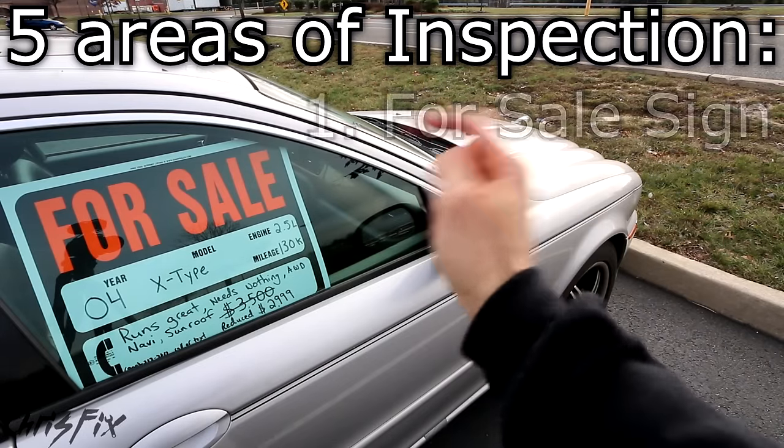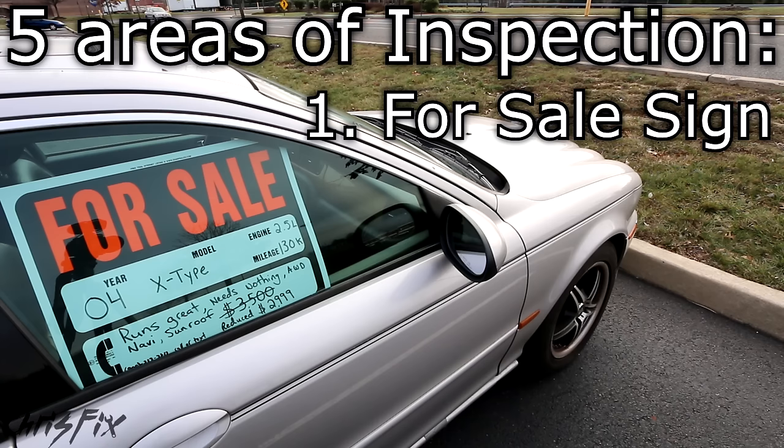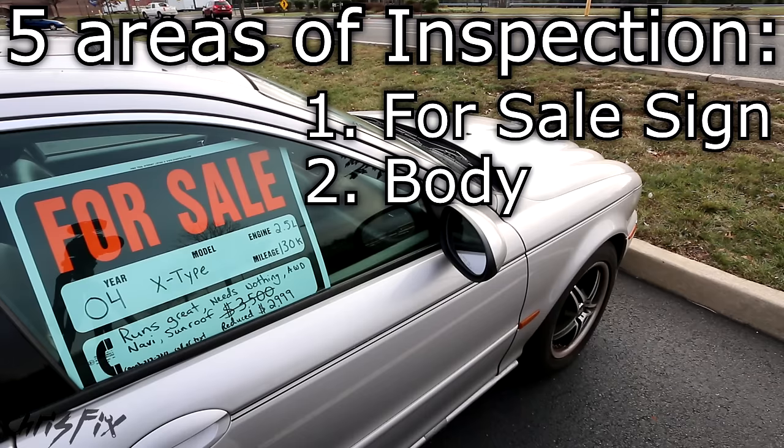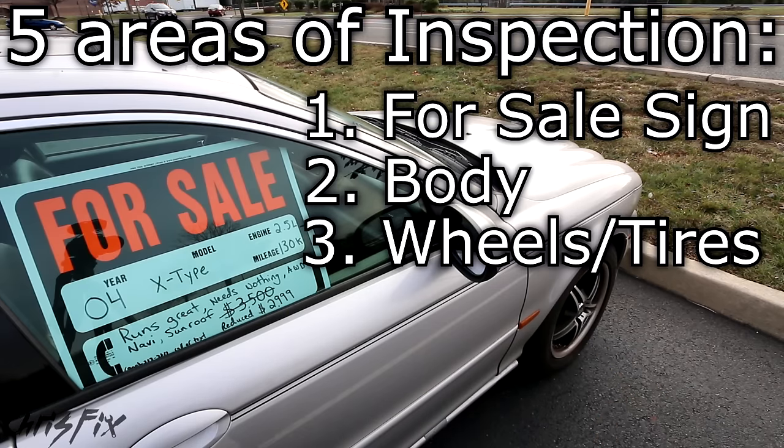The first thing you need to look at is the for sale sign. It gives you a ton of information, such as mileage and price. Sometimes that price is so ridiculously high, it's not even worth your time, because you'll never negotiate it down to your buying point. If all that checks out, the second thing you're going to look at is the body. You're going to look for dents, scratches, rust, and stuff like that. The third thing we're going to look at are the wheels and tires, because tires and wheels could get expensive, and it's definitely important that your tires are in good shape.